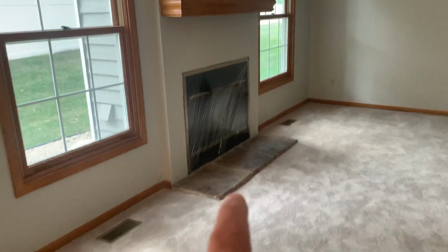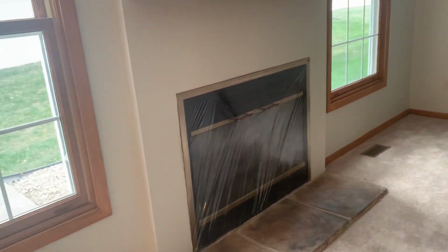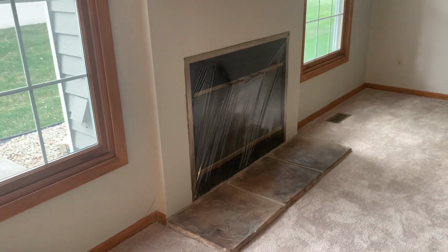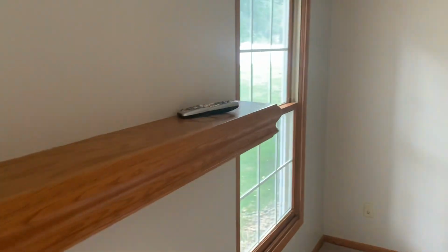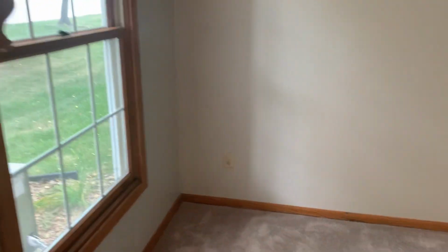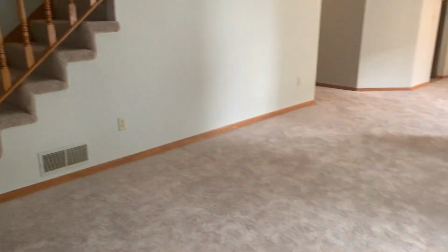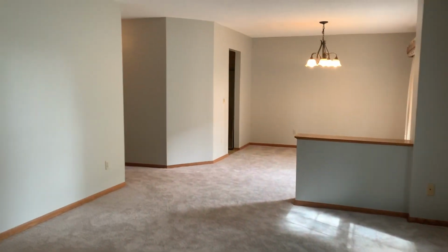There's poly over a fireplace. I don't know if that's for weather protection or if they can't use it or if it was because it was painted around there. We'll find out and remove it if necessary. There's some remotes left. I don't know what they're for. I know there's one upstairs, which is a universal remote for a Huntington fan, which does work the upstairs fan, but I can't get the light to work.